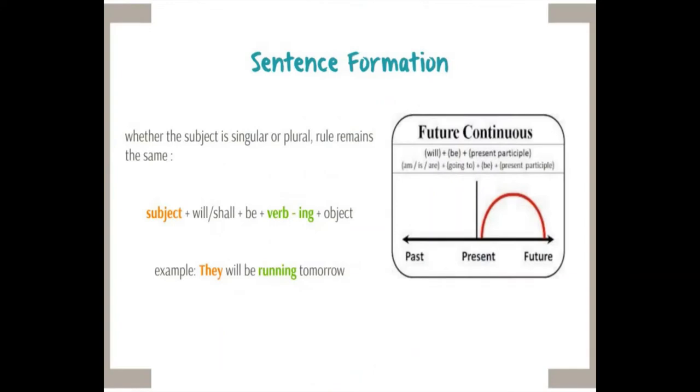The sentence formation. Whether the subject is singular or plural, rules remain the same. So, we add first the subject plus will plus be plus verb ing, then object. So we have they, which is the subject, will be running tomorrow. So they will be running tomorrow.